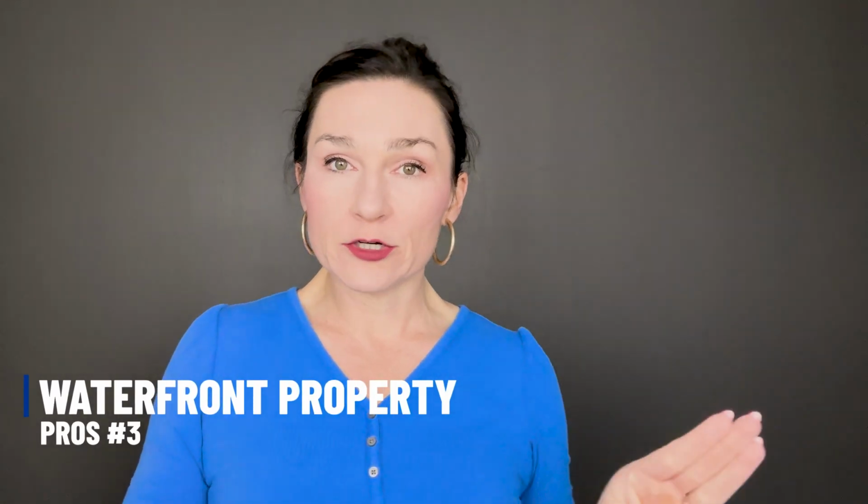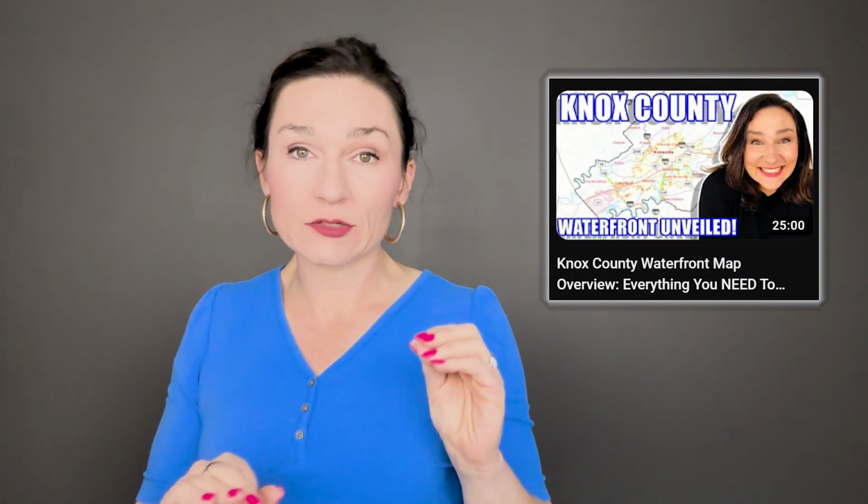Love that. Number 3, they have waterfront property. Farragut has water frontage in the form of Fort Loudon / Tennessee River. If you have not gone and looked at my waterfront properties maps, go look at those so you can see where the waterfront is and where it is in relation to Farragut. Parks, they've got great parks, like an awesome park that's next to this yacht club, and they have awesome Christmas lights. Anyways, Farragut, yeah, those are pros.